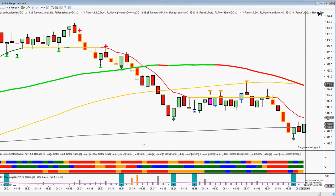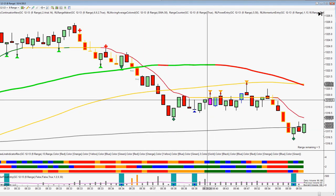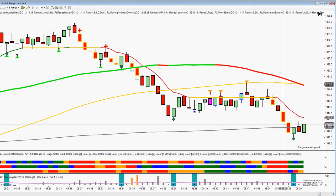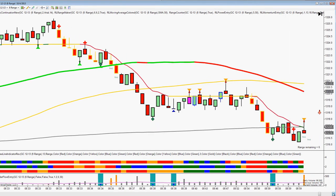Now we don't trade. There's no signals on this move to the downside. Power entry here comes on a yellow right line trend line. That means that we're in a trendless market, so we ignore these signals. We then get a move to the downside here, but again, does not come with any signal.